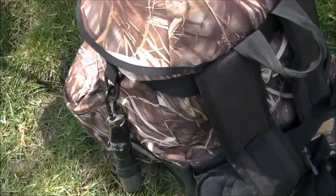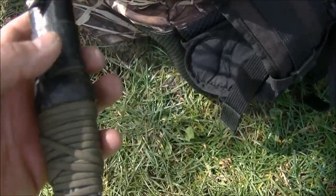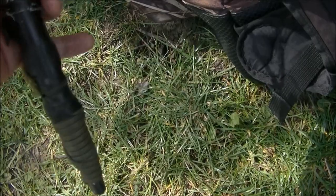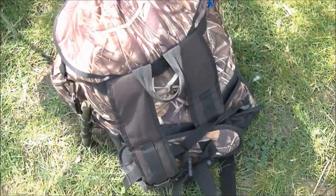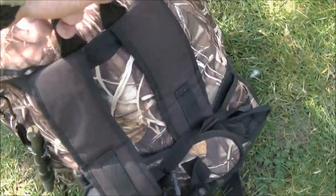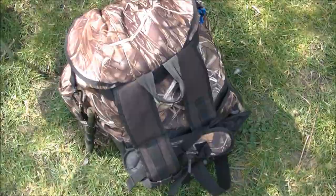Ease of access. Normally I have a Mora 510 with a few adaptions, a bit of paracord, a bit of gaffer tape, a bit of ranger band, and I normally attach this to any kit bag whenever I'm out canoeing. A couple of shoulder straps, not that padded, but it serves a purpose, and a waist belt, so I can carry that on my back.